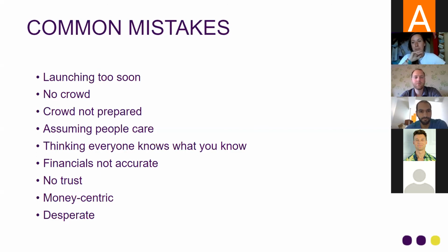So those are the common mistakes, and just really take a note of them and make sure that when you launch your campaign, you've ticked off all of those and you can make sure that you're not falling into any of those traps.